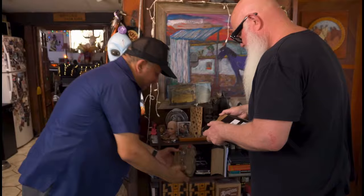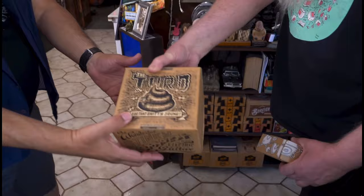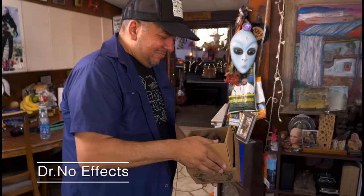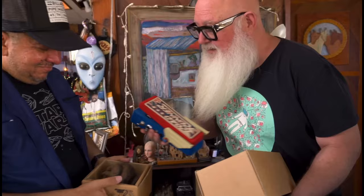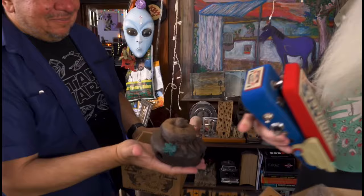I've never seen this in my life, but a real skull fuzz pedal here. The skull fuzz is a great one. Of course, everyone needs the turd for that shitty sound. But my friend Dr. No makes these great pedals. He did a lot of pedals with friends of mine, and then he asked me if I would like to design a pedal with him. So you got the shit or the Roadrunner. But tell him what happens on this pedal. How does it work? Oh, when you step on the turd, the fly lights up.